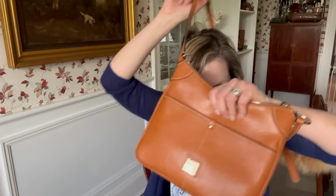So now that it's spring and summer is coming, I thought it would be so fun to have a more spring-like version of this bag, because the orange is really pretty. I love it, actually. But it doesn't really make me think of summertime. So I thought, let me see if I can find a really good priced one on eBay. So I did. And I'm gonna unwrap this with you now.